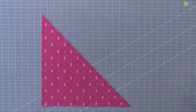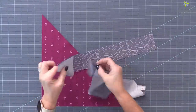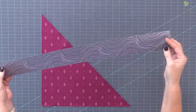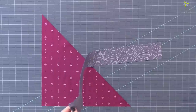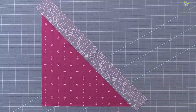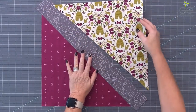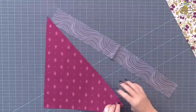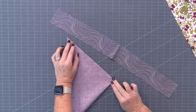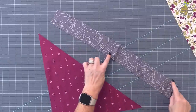Secondly, you want to take your 2.5-inch strips from the accent fabric and just go ahead and cut them on the fold. So they are about 21 inches long or so. And so we're going to sew this between two triangles. And I like to sew one side first, so I'm going to do that first. I take my triangle, fold it in half, just make a crease to find the center.